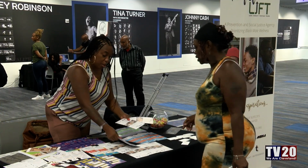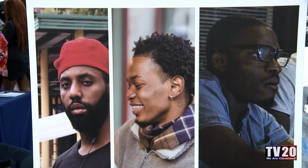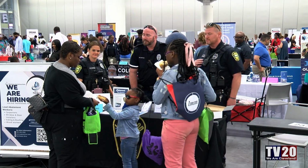Project Lift is an agency that supports black men. So we help black men with mental health, grief recovery, pardons, expungement. We really just try to help rebuild the black man so he can go back into the community and uplift and do his best.